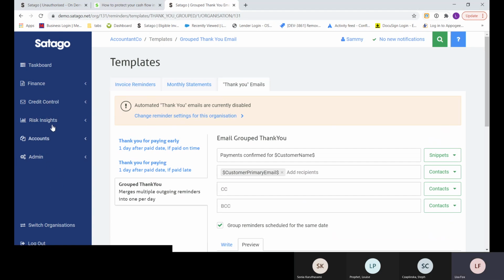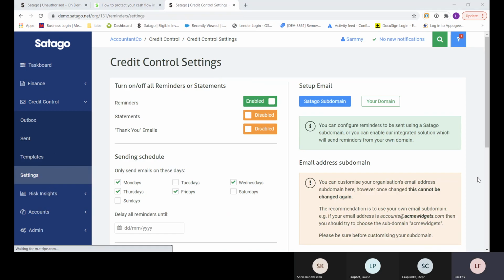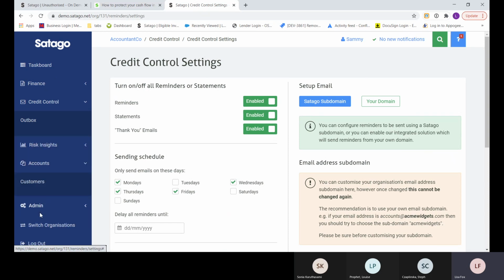So the setup of the actual email. The way that we have it set up is you can switch on the reminders, thank you emails here on your master settings. And then you will go to your accounts and customers and choose which customers you want to send them to. Because you may have some customers that are very, very good payers. You may have some that are quite bad payers. You may have some that are on direct debits. So you can tailor this to suit yourself.